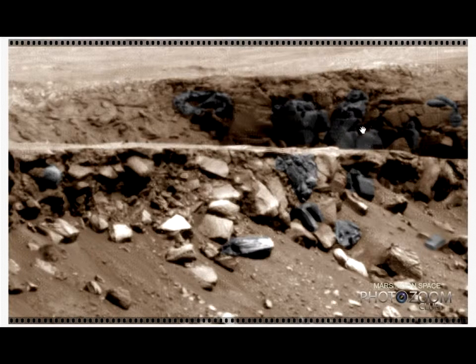Then we have some of those round objects down here. What are we looking at? And again, something that doesn't look very natural, so to speak. And these three objects here, give me your thoughts on those, please. There's a round ball here, and I really don't know how to explain this one, but it looks like a mask, big eye, nose, and a mouth. It looks like a mask you're wearing at a festival or something.